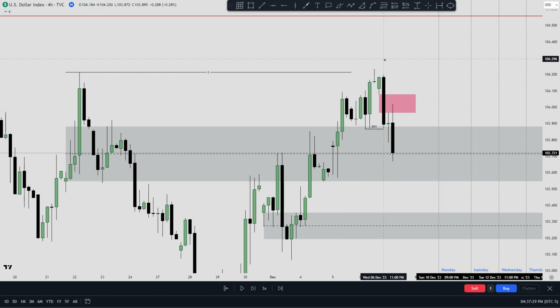So when price came back up into this bearish fair value gap and then showed this overall rejection here before market opening, that gave me an overall narrative that the dollar was bearish after taking out liquidity, and we could potentially see a reversal here on the dollar.